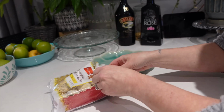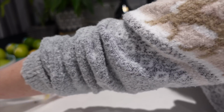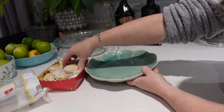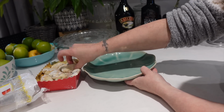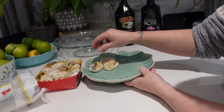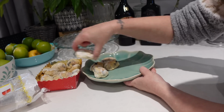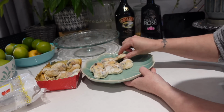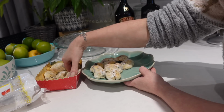A bit like when you have your chocolates out at Christmas. I got this plate in Anthropology in Bath. And you know sometimes when you think, oh, I don't need it, but I really like it. That's how I felt about this. But I actually have it out and love it every single day. So it was definitely a good buy for me.